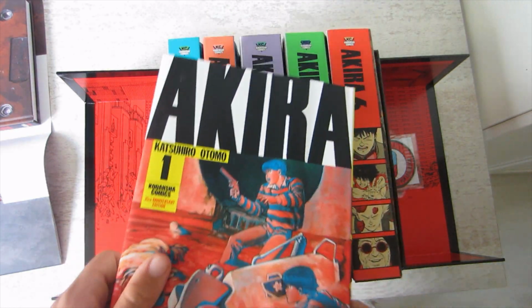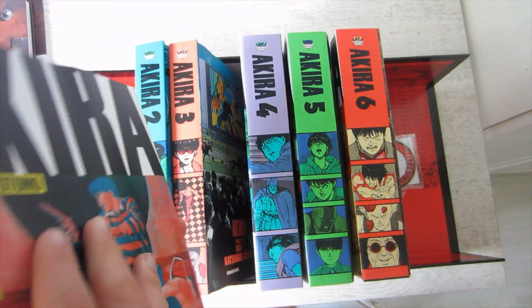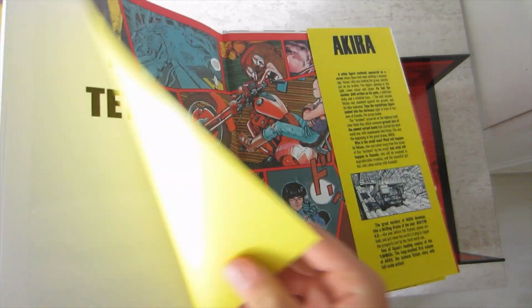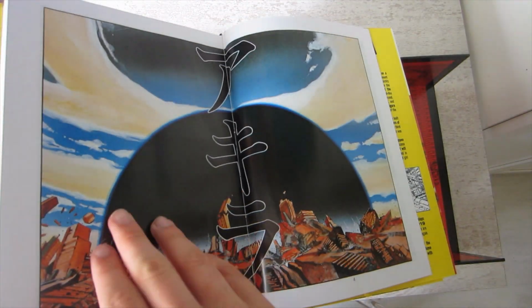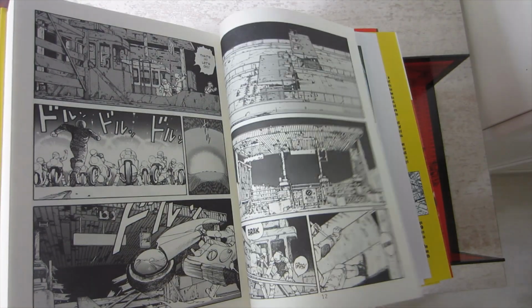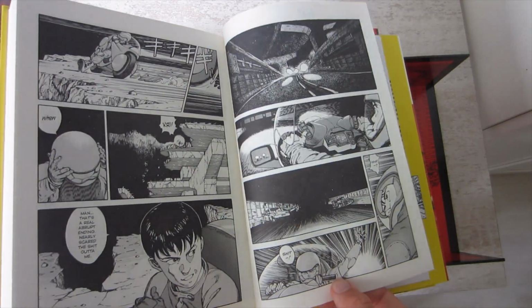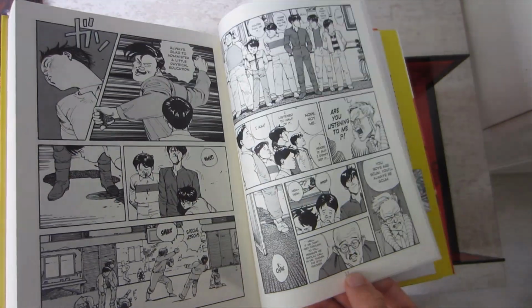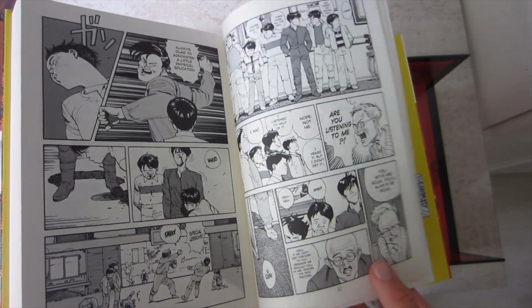Again, volume 1 by Akira. By Akira, not by Akira Toriyama. But you get some color pages in the beginning, really nice. Books are pretty nice. They aren't as high quality as the Berserk Deluxe and I'm guessing the Hellsing Deluxe. But they have really thick paper. They're really, really good. This is gonna be such an awesome read.